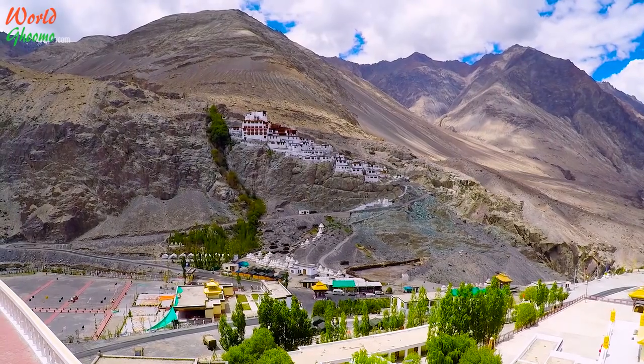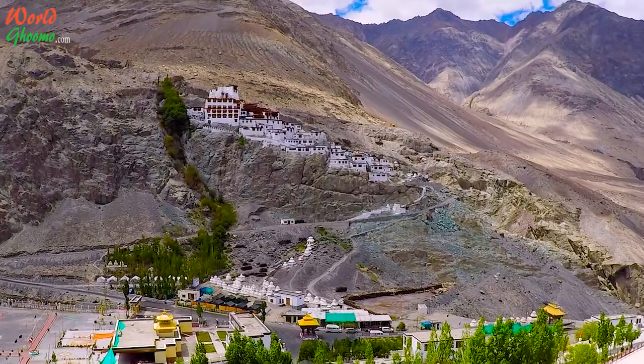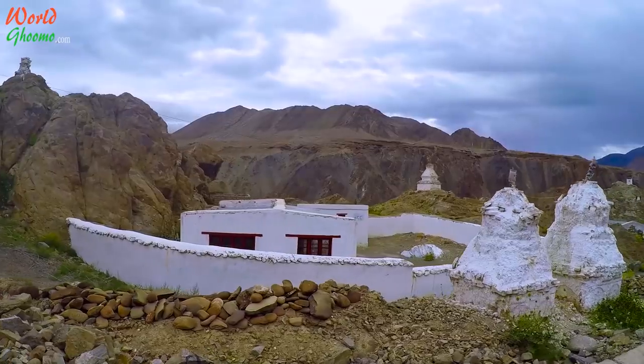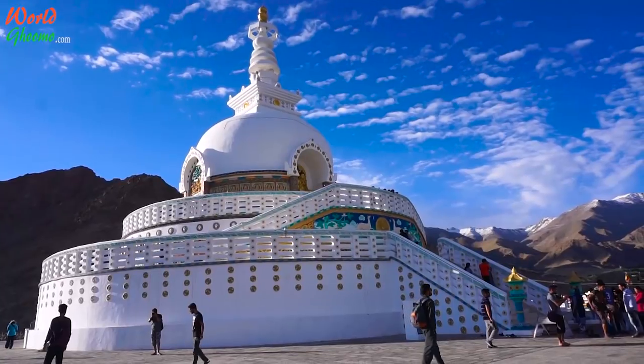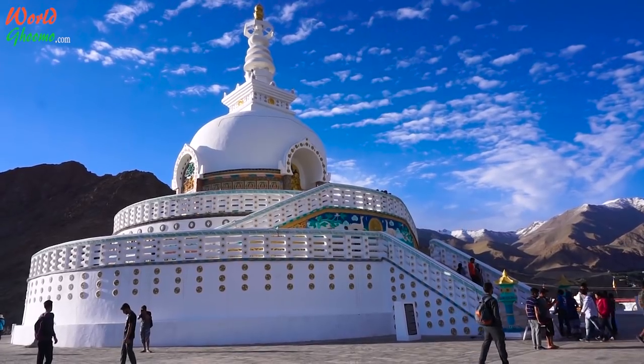The rugged and scenic landscapes of Ladakh are dotted with a number of Buddhist monasteries and stupas, which attract a large number of tourists. Out of the many such structures, the Shanti Stupa in Leh is one of the most visited stupas.